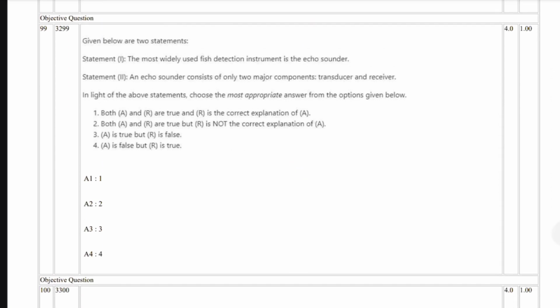Next question, given below are two statements. Statement 1: the most widely used fish detection instrument is the echo sounder. Statement 2: an echo sounder consists of only two major components, transducer and receiver. So the correct answer is option number 3. A is true but R is false.